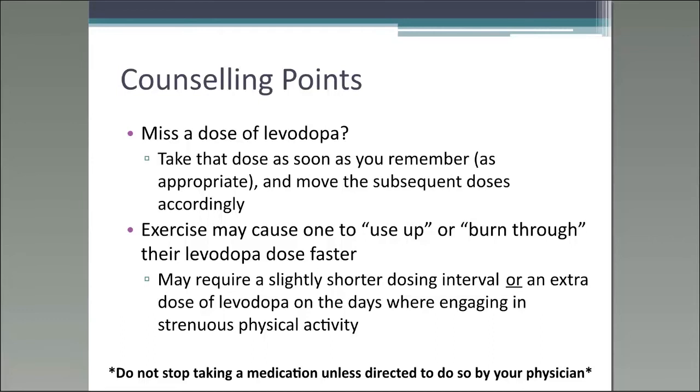But in cases where there's still enough hours in the day, you just have to move your subsequent doses accordingly, so that you're still getting, if it's 1 tablet 3 times a day, approximately 1 tablet every 6 to 8 hours. So you just do the best you can.